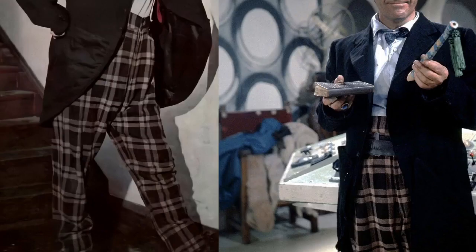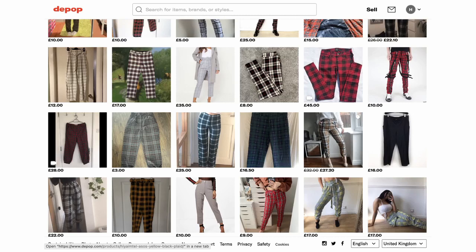Now we have the trousers. Troughton had one pair of tartan trousers, and though it may not seem like it, he had two pairs of houndstooth trousers in his tenure. The first were his brown tartan trousers that he wore in his first two stories, The Power of the Daleks and The Highlanders.